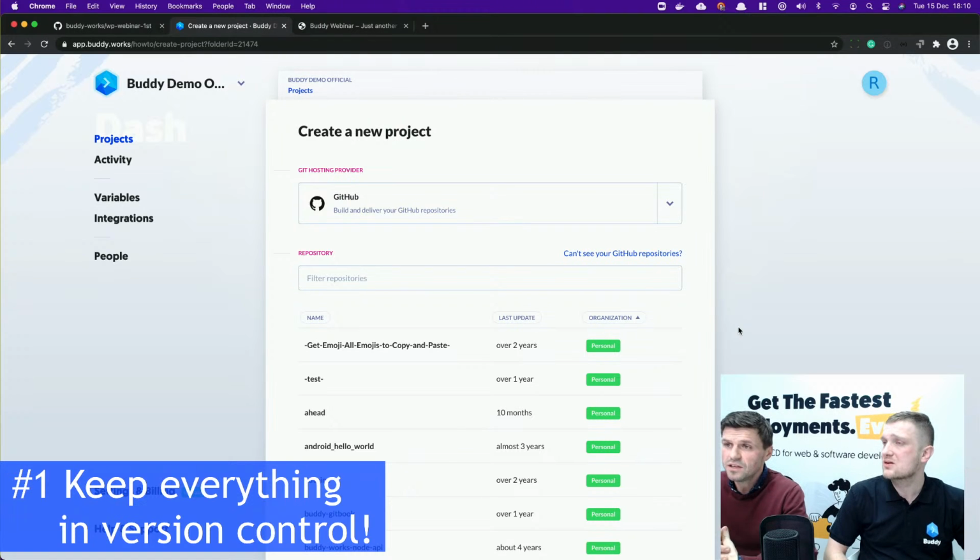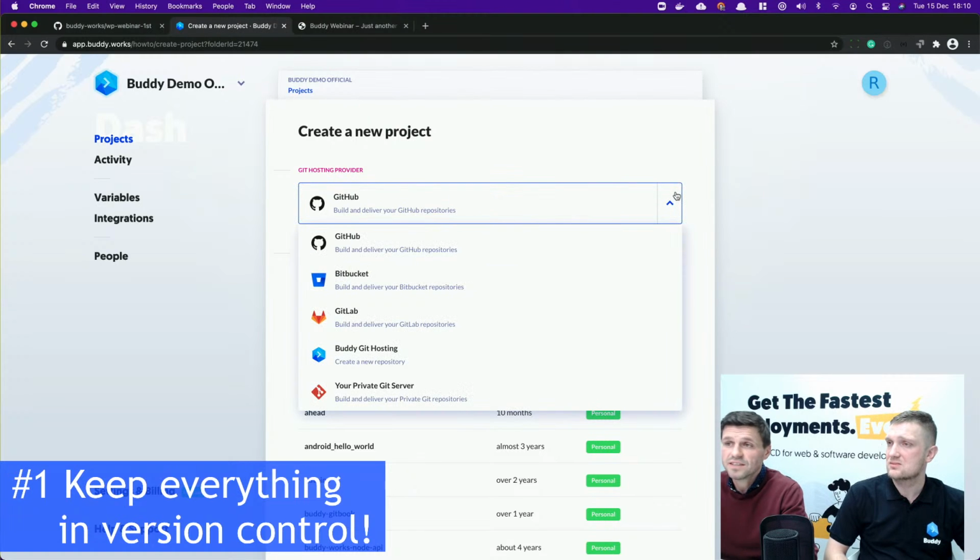Yep. And Buddy integrates with Git because this is the most popular version control right now. We are integrating with GitHub, Bitbucket, GitLab. You can connect to any private Git server or even push your files to the Buddy Git hosting because we have internal Git hosting.